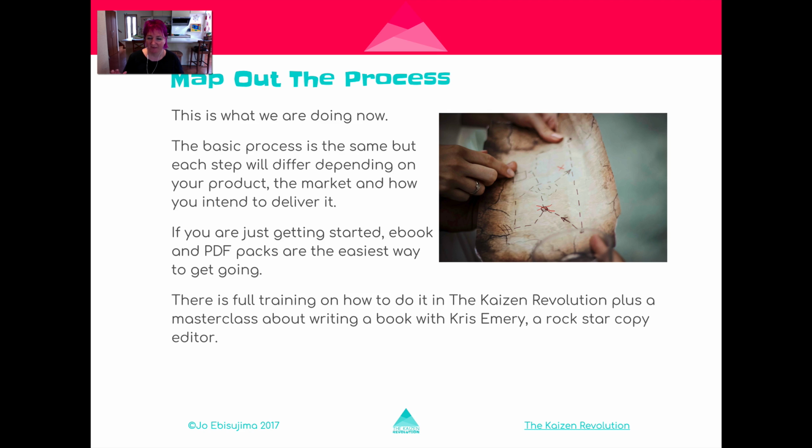Mapping out the process, basically having a good idea of where you're going. If you don't know the routes that you're going to, you'll never get to the end. So I really recommend starting with something like an ebook or a PDF pack, because it's easy to put together and it's an easy process to get out there, and you can do it as a $10 item. If you're doing something that's going to cost $200, then you're going to have to put a lot of work in initially, and it's a much more difficult route to get to the end, if you like. If you're starting out, I really recommend starting small and building up from there.